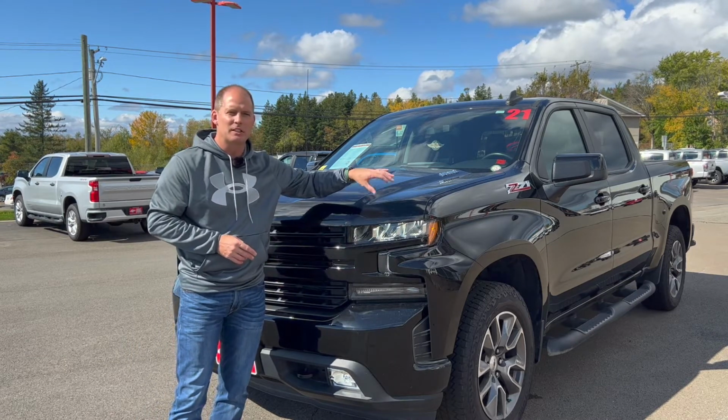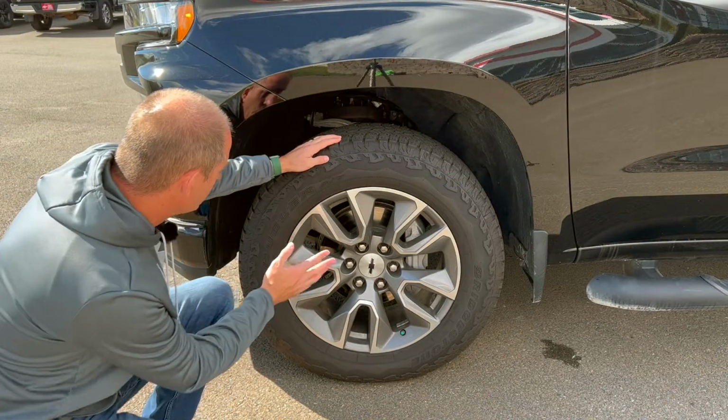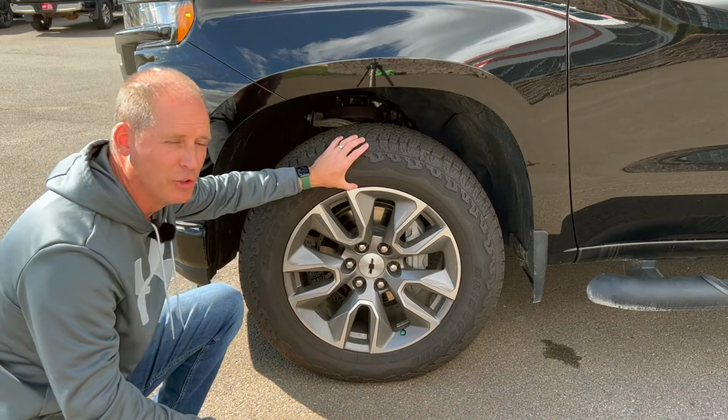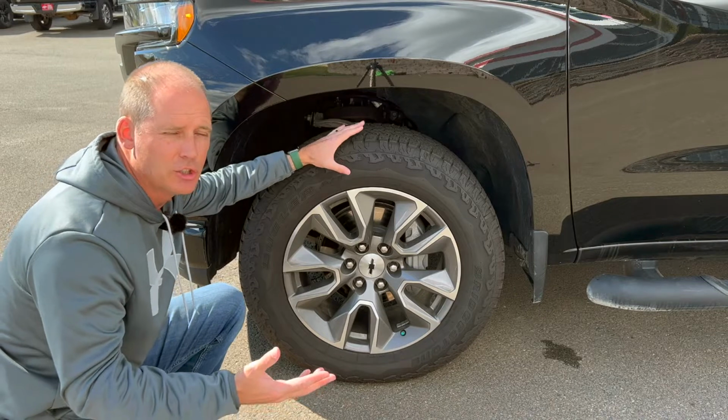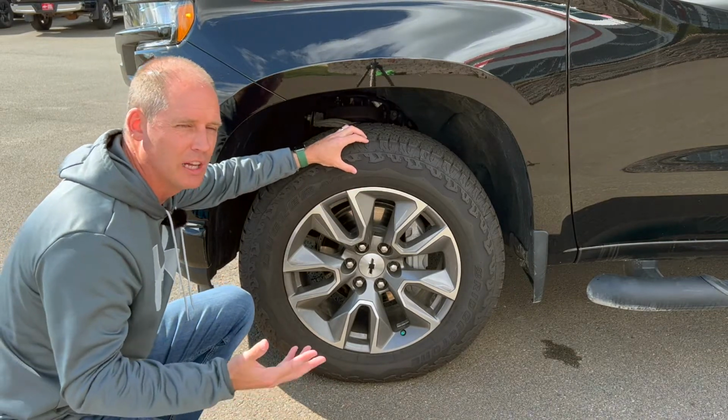Let's take a look at the side. I'm going to point out something with the wheels that I think a lot of people don't pay enough attention to. All right, wheel and tire package here. These are 20-inch rims, so they are big rims, but they still have enough sidewall for if you're going off-road. To me, a truck that has too big of a rim and too small of a sidewall stops being useful as a truck in some ways.